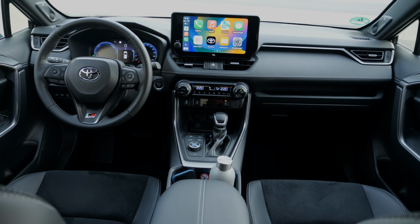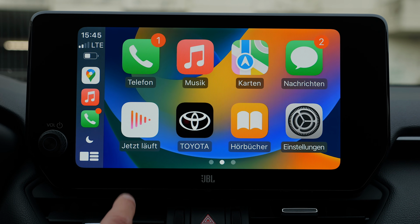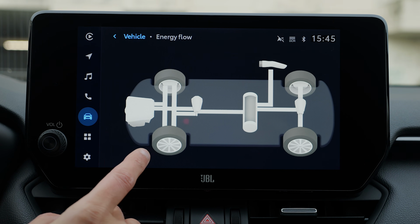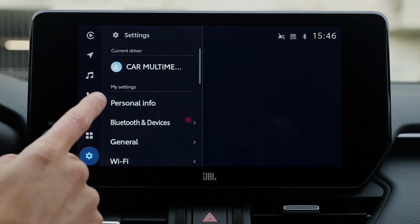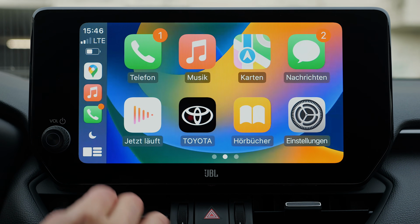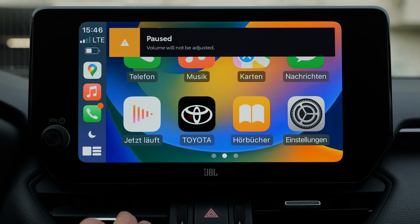New updated 10.5-inch infotainment system. This is here the Apple CarPlay integration. Also works wireless. Android Auto is also available. And then here, this is then the normal main menu. Here you can, for example, see the energy flow. But they kept it actually pretty simple. Many people will use here the hotkey for the CarPlay or the Android Auto integration, but you still have a manual volume jog here. And that's a good feedback also, so everything I need.